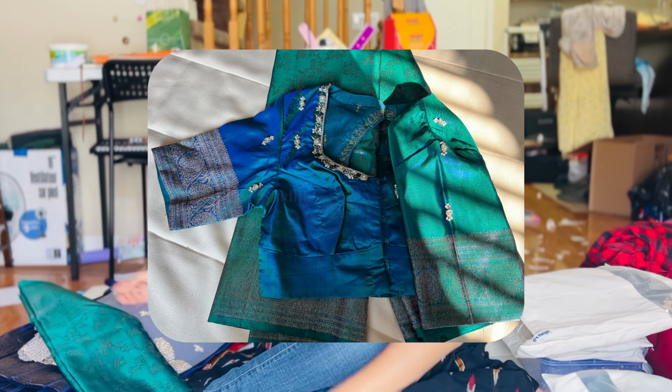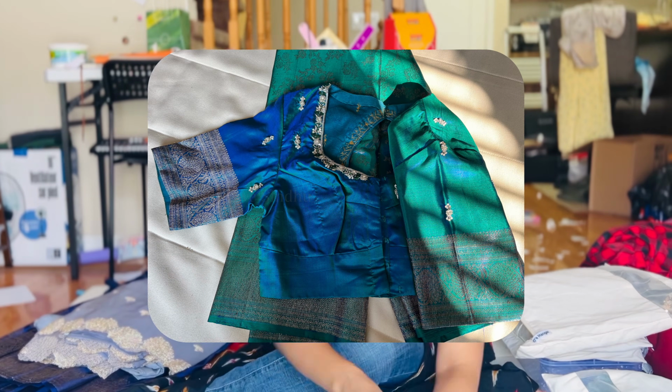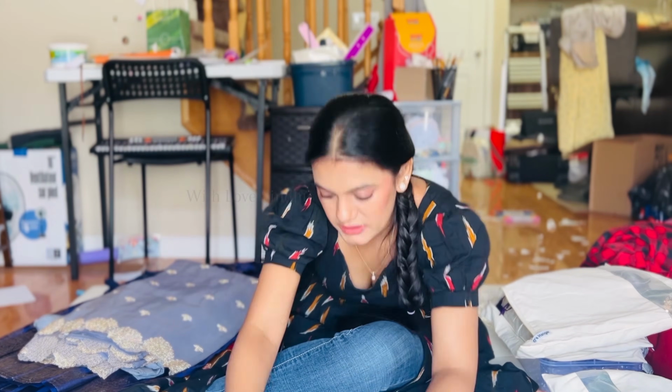And also, most of these blouses are done according to their body shape and stuff.